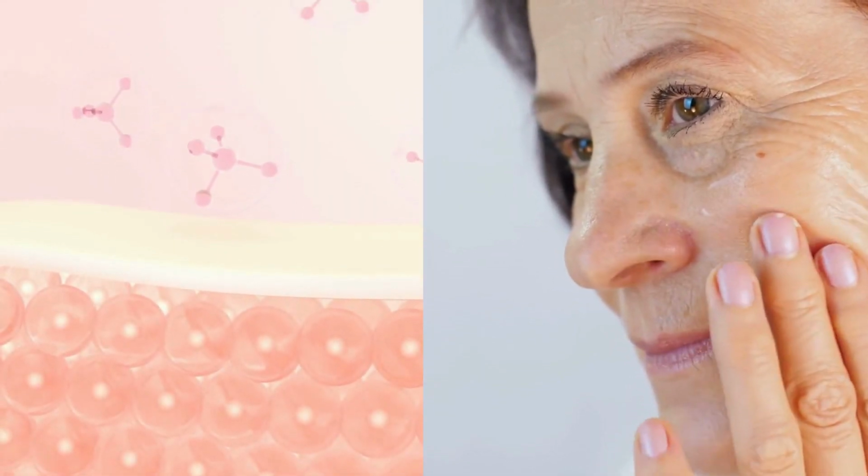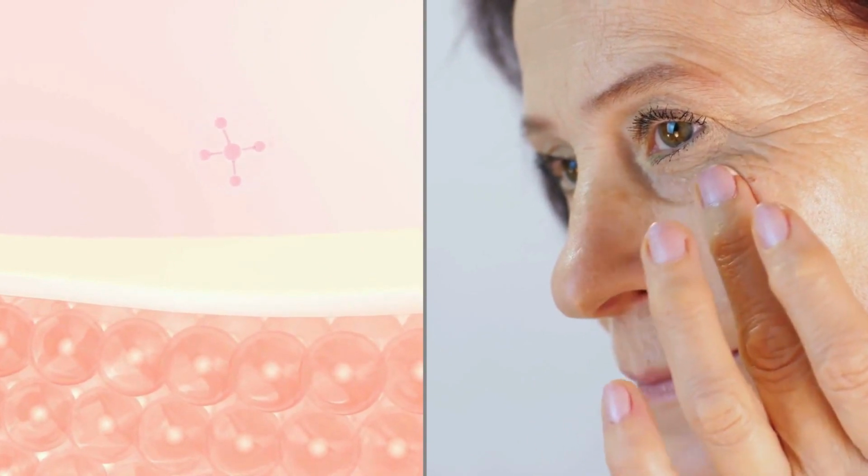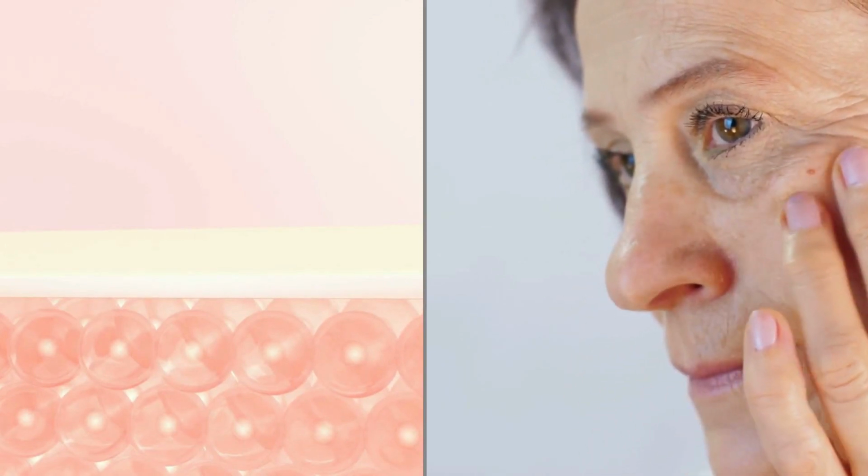Helps maintain healthy skin. Lysine is involved in the production of collagen, a protein essential for skin elasticity and wound healing. Adequate lysine intake may support skin health and promote faster recovery from injuries or skin conditions.